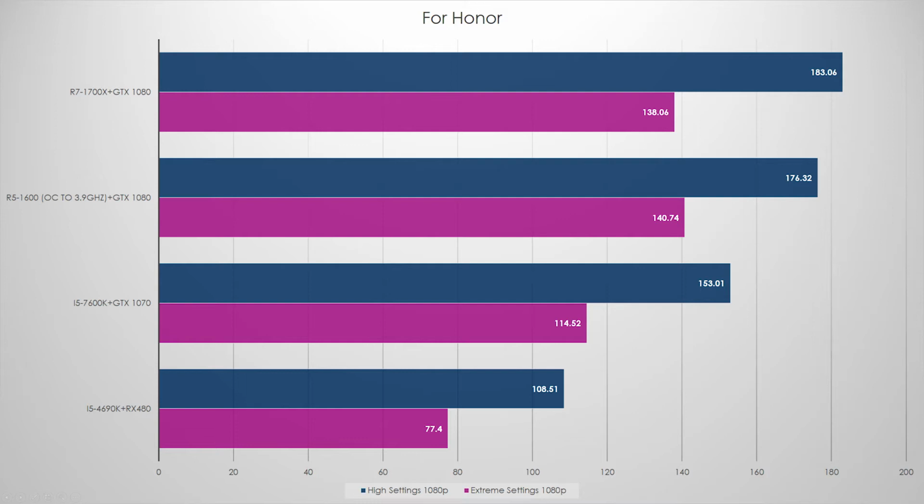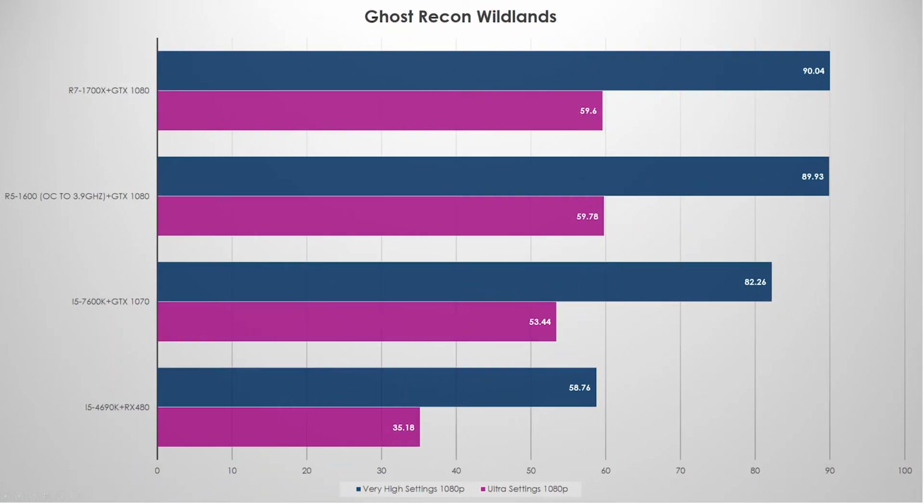Let's take a look at Ghost Recon Wildlands next. Now, again, we're still seeing some separation on the bottom tier. The top tier, they're almost identical. They're very similar rigs on both very high and ultra settings at 1080p.